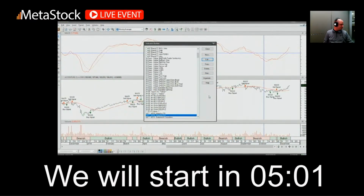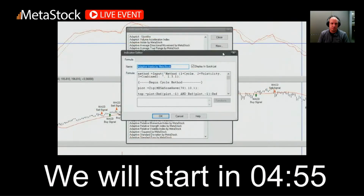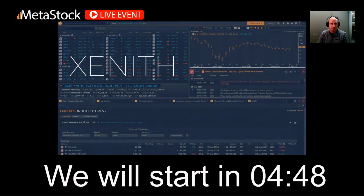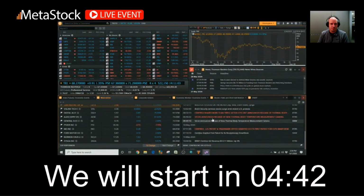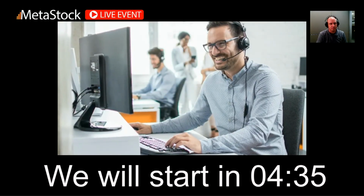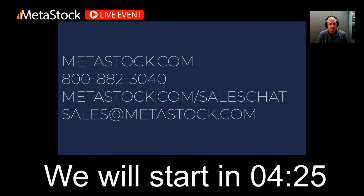And as you become a more experienced trader, Metastock grows with you. Advanced analysts will enjoy the comprehensive list of trading systems and indicators, and the ability to build their own systems. And if you're a day trader, you can't do better than Zenith, the real-time news, data, and analysis package offered by Refinitiv, a world leader in market data. Add on the world-class support, and it's not hard to see why Metastock has won the Stocks and Commodities Reader's Choice Award for 26 consecutive years. To find out more about Metastock and how it can help your trading, visit metastock.com or contact a product professional via phone, email, or chat.